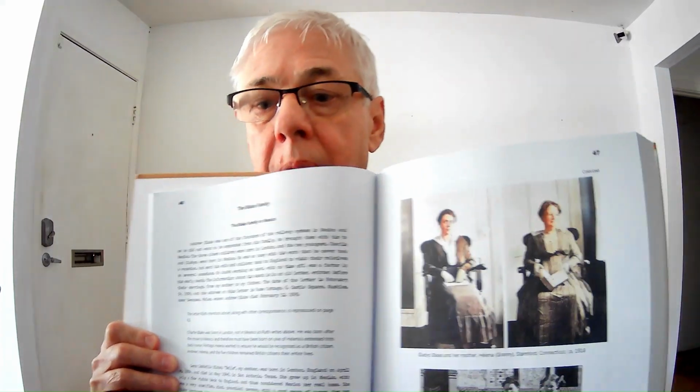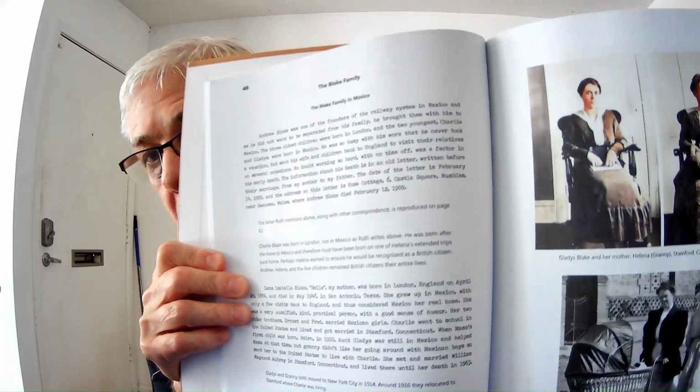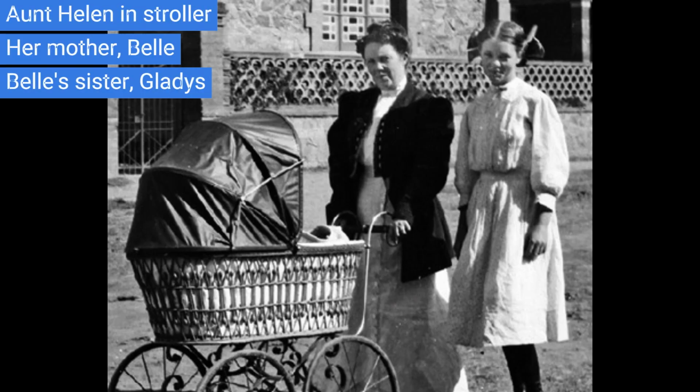For example, this picture shows Helen being born, and that's her mother Belle, and that's the great aunt Gladys that we had talked about in our meeting.